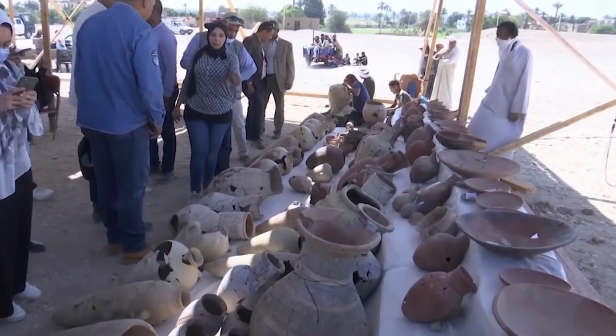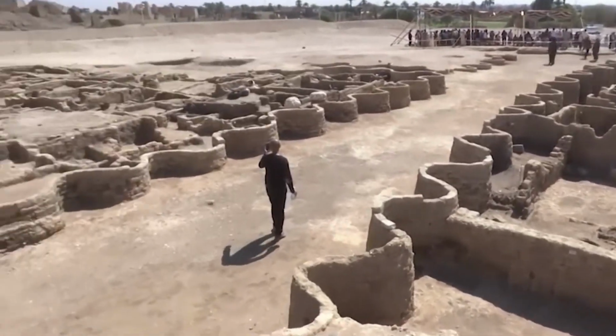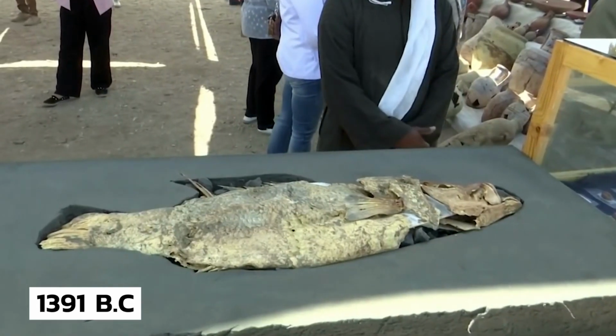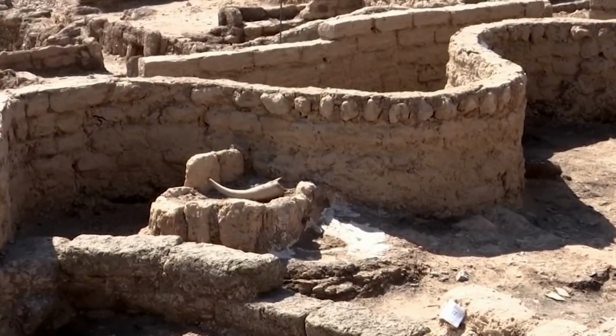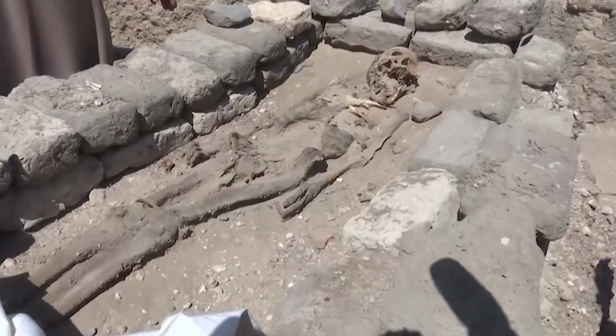This discovery gave exposure to the daily lives of ancient Egyptians. The city was named for its establishment in the Golden Age of Egypt in 1391 BC, since no one believed that a city could exist here until after 3,400 years. It is believed to be the largest ever found in Egypt.